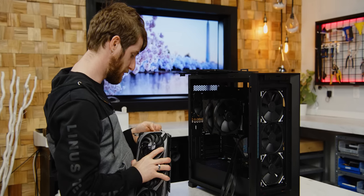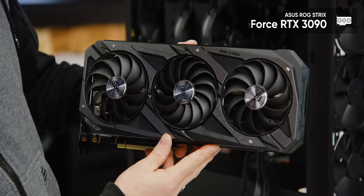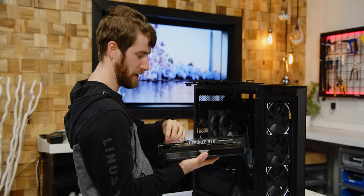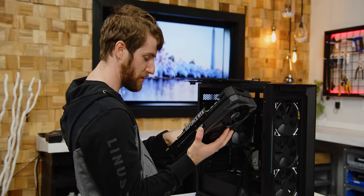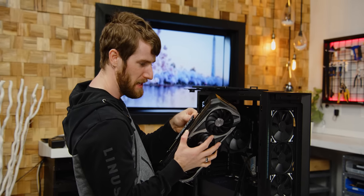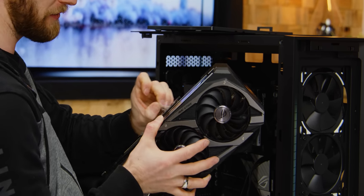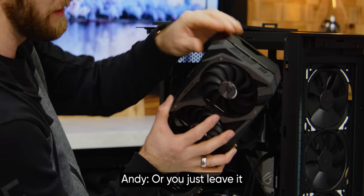All right, it's time for the big update now. I'm putting in the RTX 3090 Black Edition. It's not actually called Black Edition. The other one's called White Edition, but it's ASUS's ROG Strix RTX 3090, 24 gigs of memory, the fastest GPU on the market. And there are so many peels on this thing, it is gonna take me 10 minutes to install it in the computer.